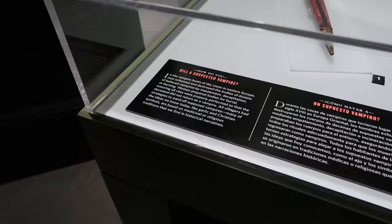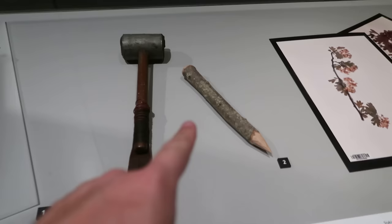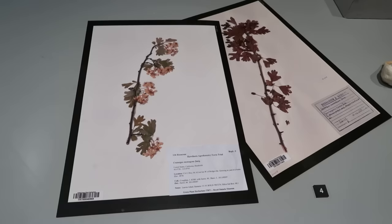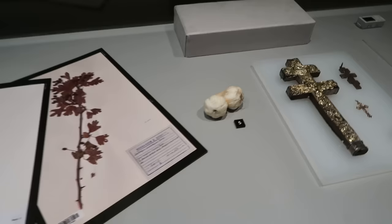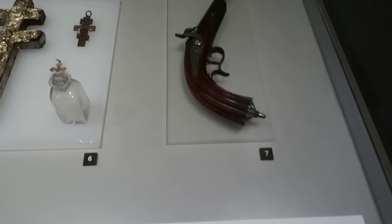Now we move on to the vampire, another legendary bloodsucker. It talks about the different ways to kill a vampire. The silver dagger there, a wooden stake with a hammer through the heart. And what's this? Hawthorn sprigs? It says this is what the most effective vampire stakes are believed to be made out of. And of course, garlic repels vampires. And the Christian cross and holy water. And it says vampire killing kits usually contain pistols, I guess being used to fire silver bullets at vampires.